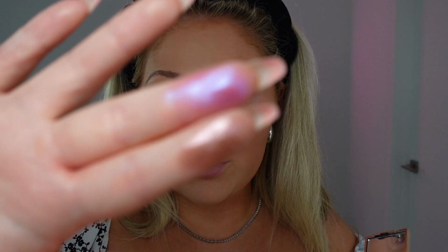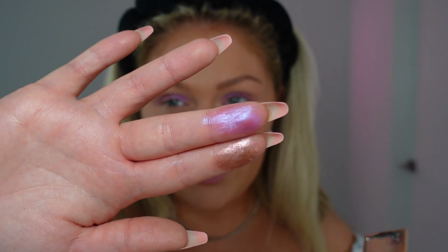Really, really nice. And they have more neutral ones too. Like they do have Pillow Talk, which I have as well, which is a more neutral color. I'll swatch this one for you guys. That's on this finger right here so you guys can see them. So Pillow Talk is down here, definitely much more neutral, but I really wanted to try the purple. But if you want a more everyday color, Pillow Talk might be better for that.